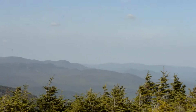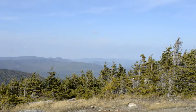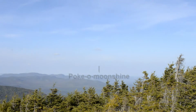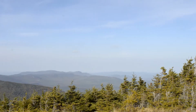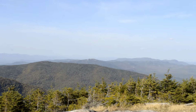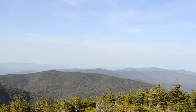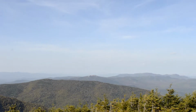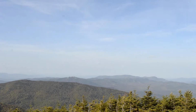And over there, somewhere, I think, I might be wrong on this one, I'm not 100% sure, but it is in that direction. Round about here is Poke-O-Moonshine, which we did on the same day as we did Hurricane Mountain. Also over there, behind Hurricane Mountain, is the Sentinel Range. Nundagao Ridge, Big Crow, Little Crow. We did them also November last year.